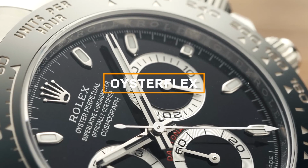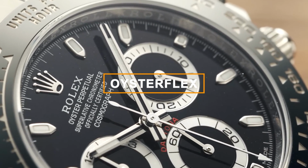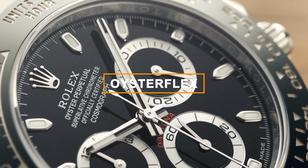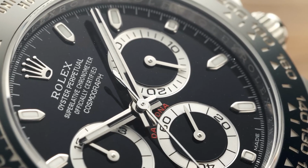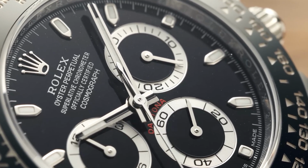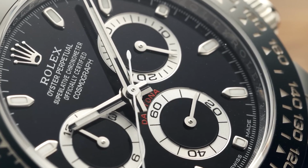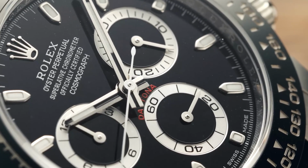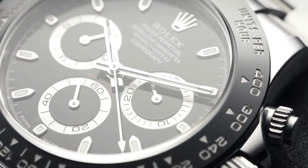Now it's time to talk about the evolution of the Rolex Daytona bracelet game. Enter the Oysterflex. It's been quite the journey from leather to this robust and sporty bracelet. No doubt. Back in 2014, the Oysterflex made its debut, replacing the leather strap on certain models. Ah, the good old days. We had the yellow gold Daytona on the Oysterflex, and let me tell you, the prices were a steal compared to what we're seeing now.